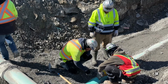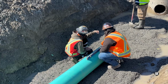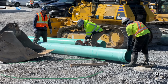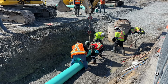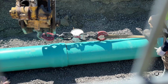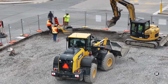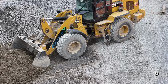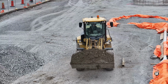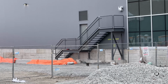On the north edge of the site, a new sewer line has to be installed. Work on the site margins is just as important as any other task. This will be the new entrance from Sir John A, and you can see the new fire escape.